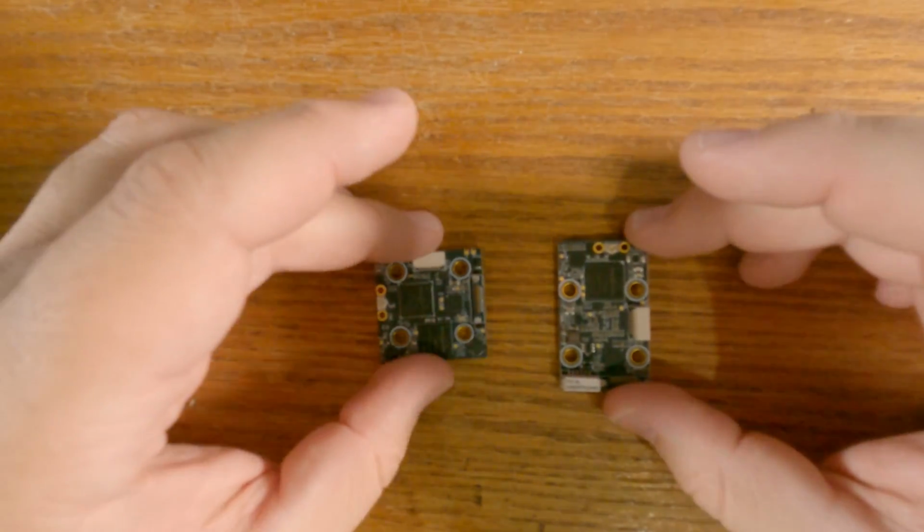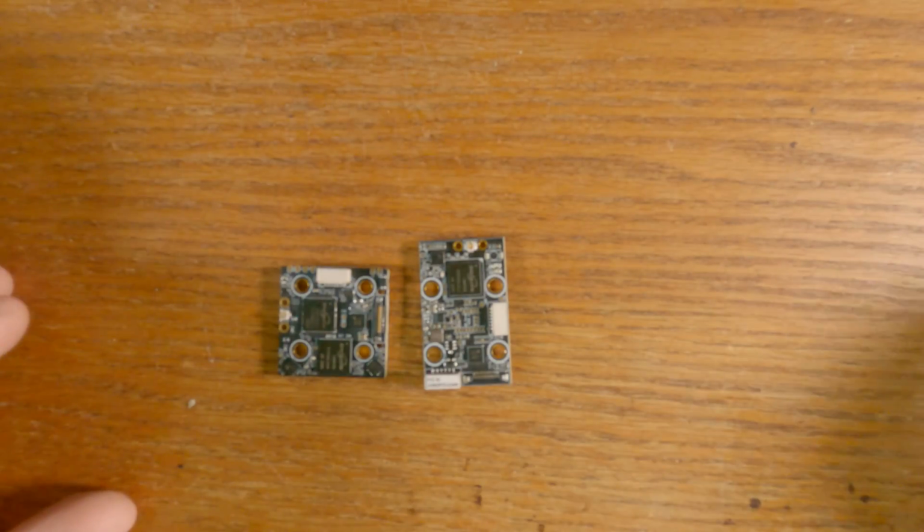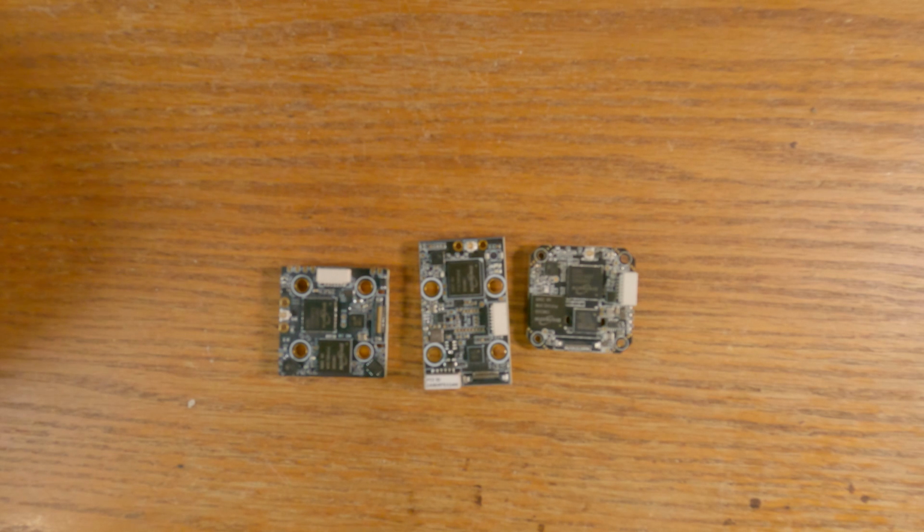Now, that brings us to what do these have that the Whoop board doesn't? And really that comes down to two things to me. One is smart audio. Now, smart audio or frame telemetry or any other way to communicate, I don't really care. But the key is that from our flight controllers and therefore from our transmitters, we can actually send signals to these boards to change power output levels, to change channels, etc.